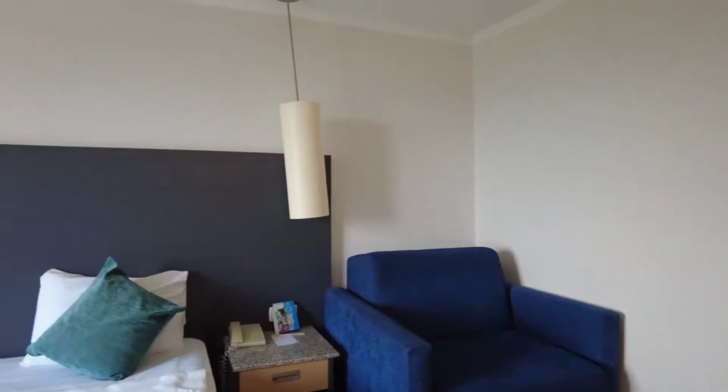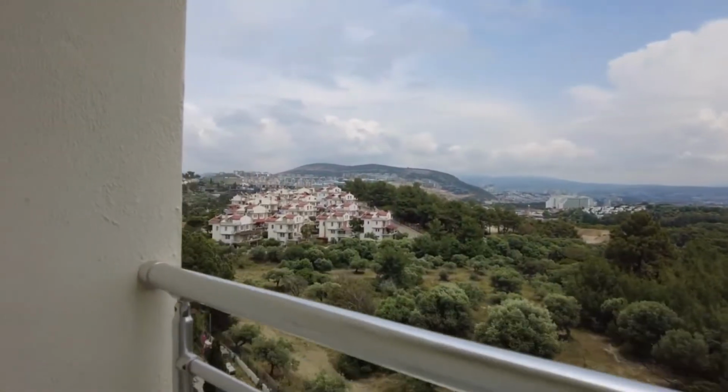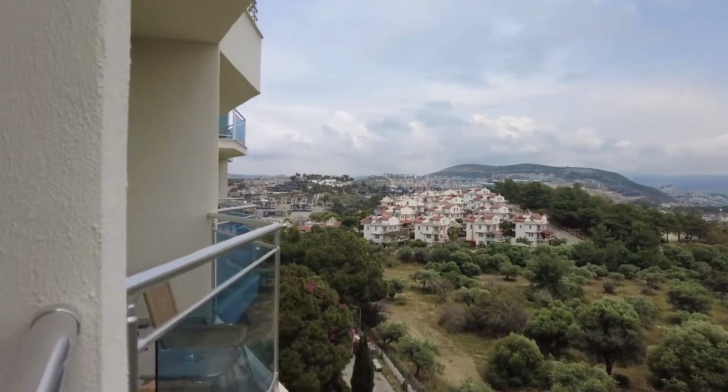We'll take you on a tour of the resort's accommodations, from cozy rooms to spacious suites, where modern amenities and stunning vistas await you. It's your home away from home, designed for comfort and relaxation.